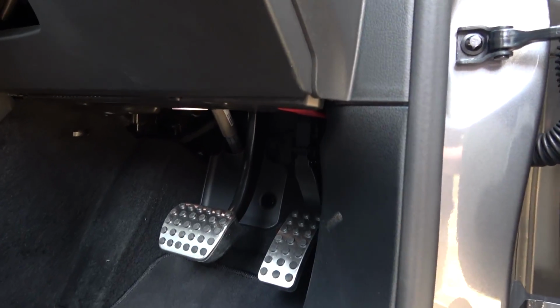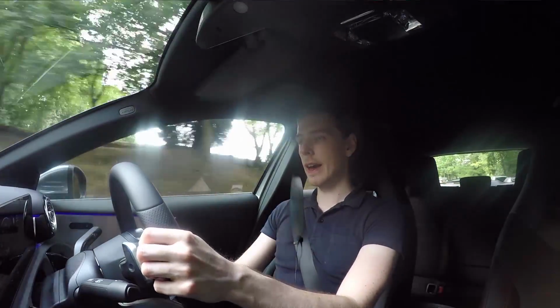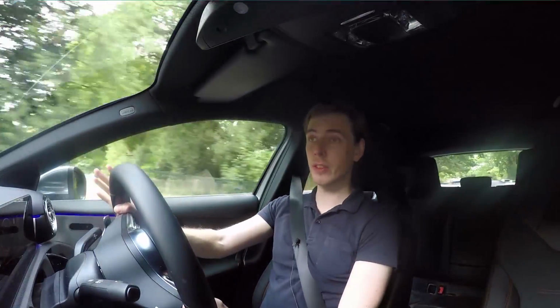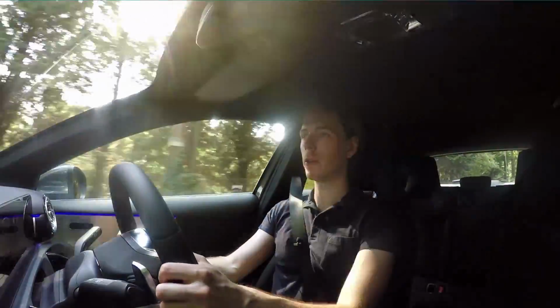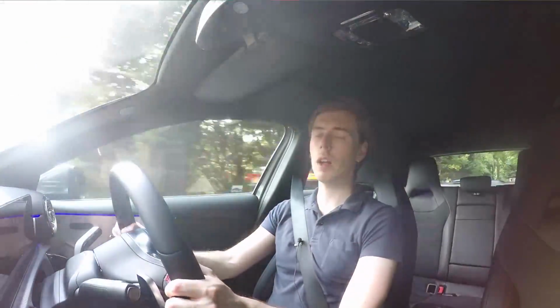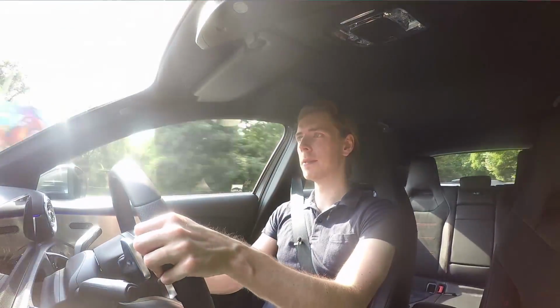This can cause a bit of an issue because maybe your foot can get a bit tied up if you're not used to it. Fortunately, in this new A Class, it's not anywhere near as bad as that. You can definitely feel there is quite a difference though. The brake is set quite a lot higher than the accelerator. Whether this is going to cause significant problems, I'm not sure.